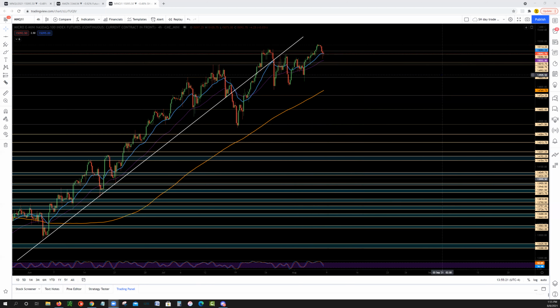The lower level below this is 15.015, 15.008, 14.993. That's another area that could be a demand pocket there. 14.8835 is the line below that. And below that, 14.724. I have not had a chance to draw zones on these.